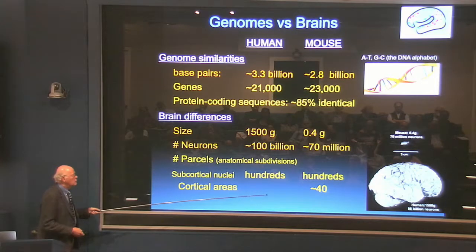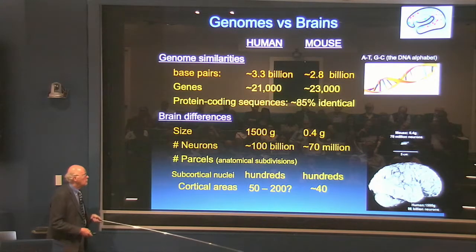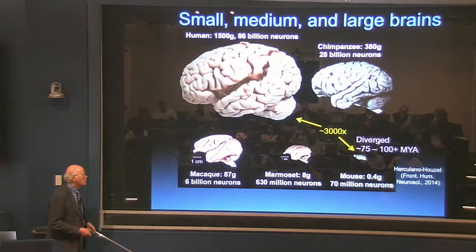For the cortex, we know, as I'll show you, there are about 40 cortical areas in mice, and in humans, the debate has raged for more than a century as to whether there are Brodmann's estimate of about 50 or so, or another estimate in the ballpark of 200. And I'm going to vote for the latter, but we'll get to that evidence later.